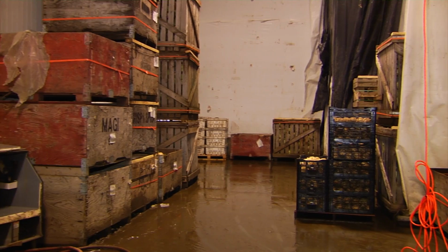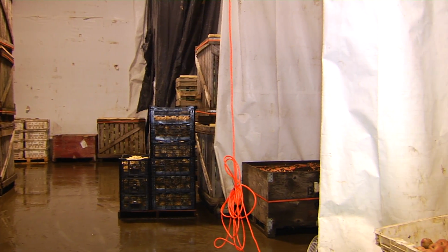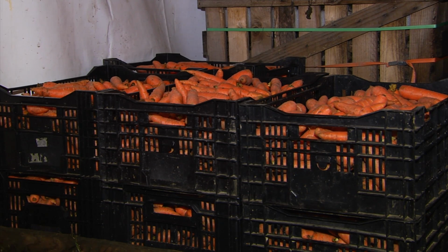The storage facility at Pete's Greens stores more than carrots and potatoes. It's also a warehouse for knowledge that helps farmers monitor their needs as their businesses continue to grow.